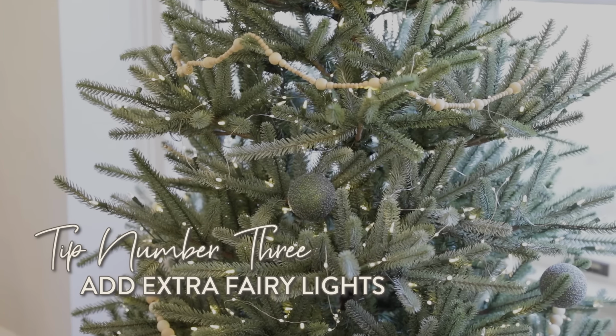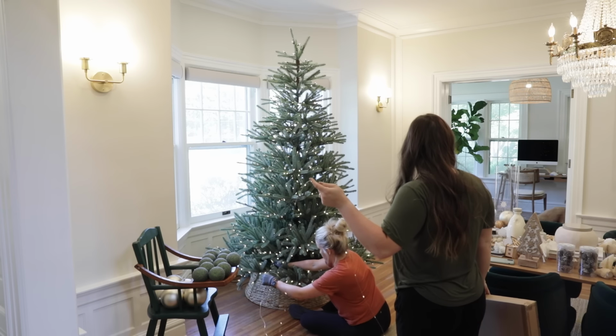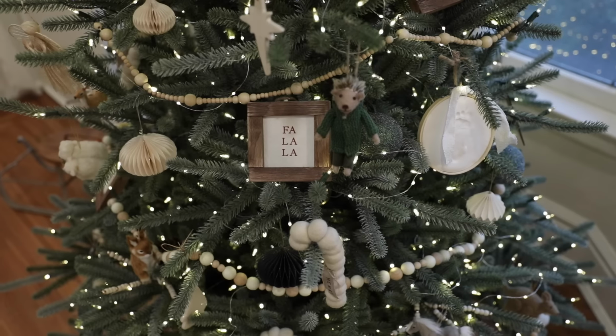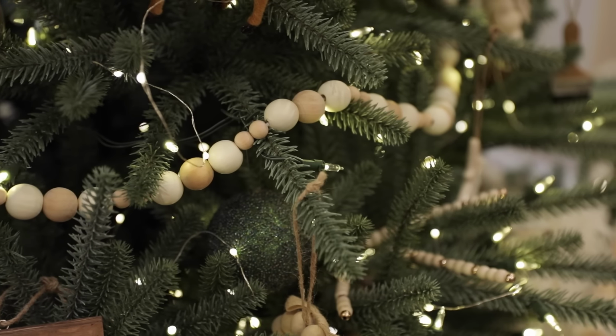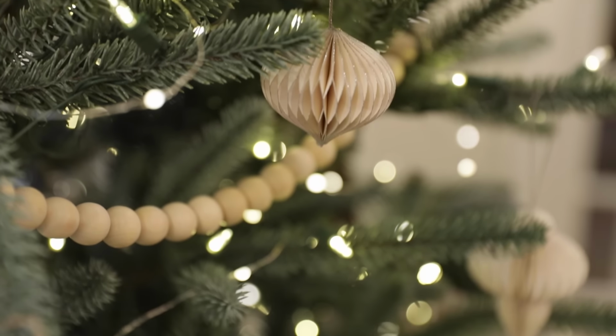Now I'm going to try to link the ones that I have. We got them at Shinoda last year, and it's one long string, probably 20 feet of lights. Maybe it's 15. You have different options too. You can have it do a slow fade, you can have it be a steady on position, or you can have it strobing if you want. It brings that light into the center of your tree and gives it this dimension and this fairy magical Christmas experience. I did 2 of those long strands on each of mine, but it's just worth it. So don't skip that step.